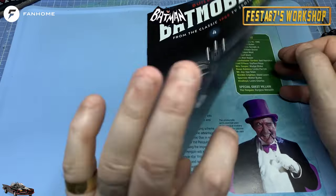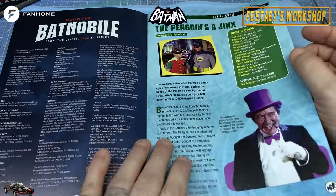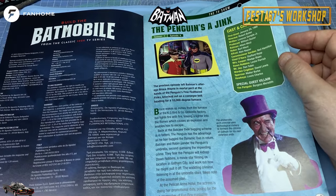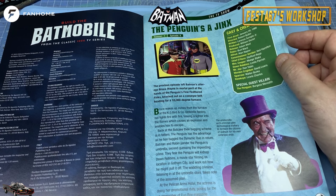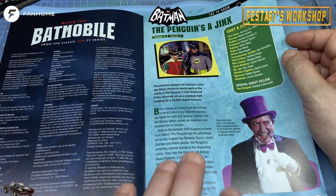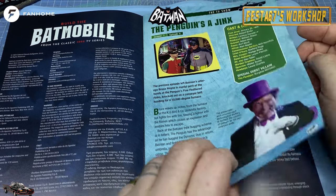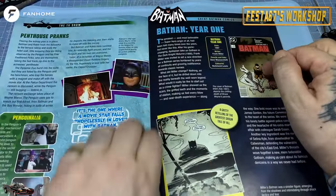Now, we've got a nice simple issue today. The Penguin's a jinx, it says in here from the TV show section. The aristocratic arch-criminal uses technical trickery to torment the citizens of Gotham for his own nefarious ends. Yes, folks, a menacing character was the Penguin. Really was. So, don't forget to give these a read, folks.